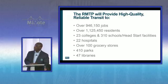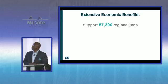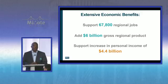Now, the economic yield on all this is supporting about 67,800 jobs. I mean, that's huge over the next 20 years. Adding about $6 billion in gross regional product is another byproduct of this plan. And finally, supporting an increase in personal income by $4.4 billion.